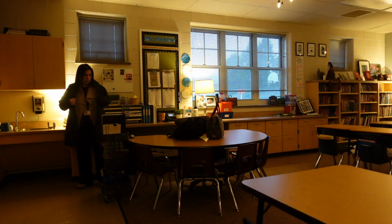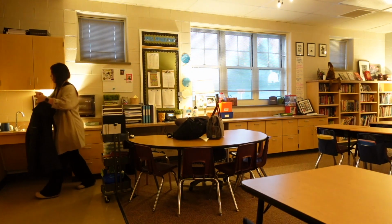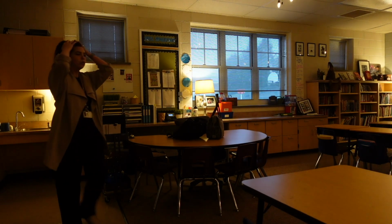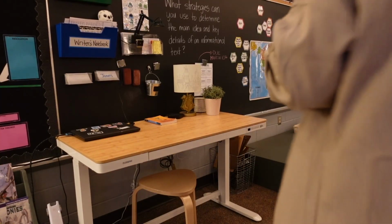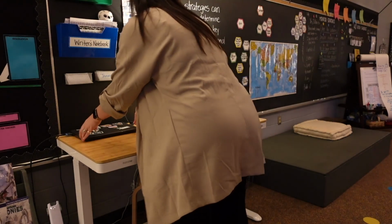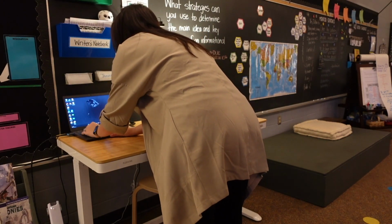I will set my things down on the table and I will go ahead and get my items ready first thing to start my day. It seems kind of odd. I should be unpacking, but the first thing I like to do is set up my computer and my projector. So I'll go ahead and open up my computer that's located at the front of my room.